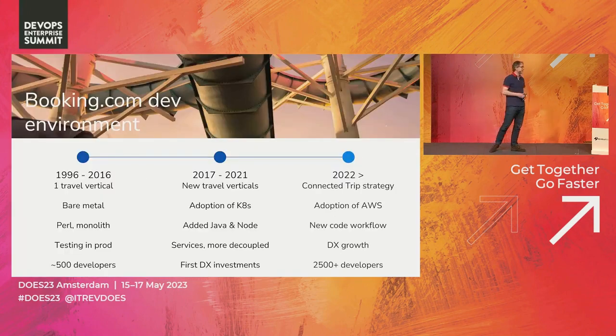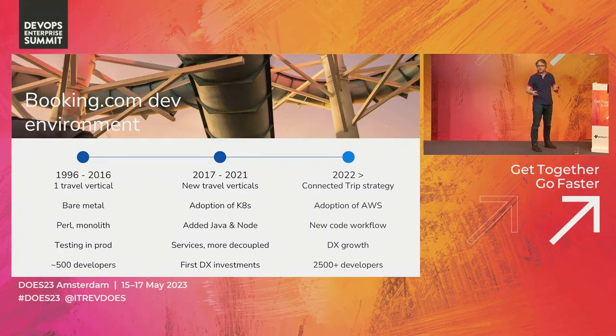Our technology environment also evolved quite a bit over these 26 years. The first 20 years, we were chugging along, really investing heavily in our accommodations business unit. It was all focused on just go forward, innovate, experiment. Don't look back too much. So we just had this one travel vertical. It was all developed in Perl, monolithic code base, very tightly coupled code and business functions.